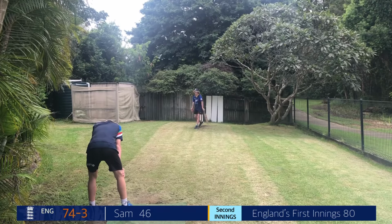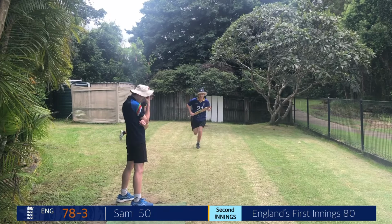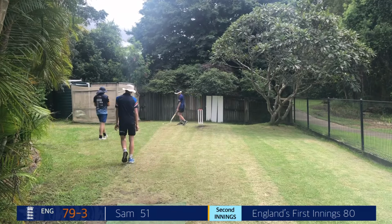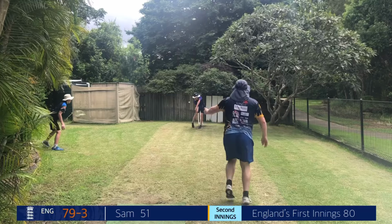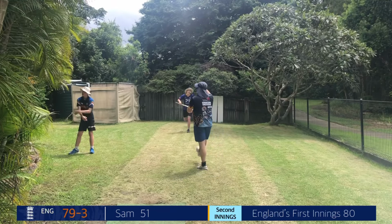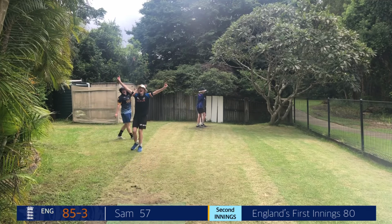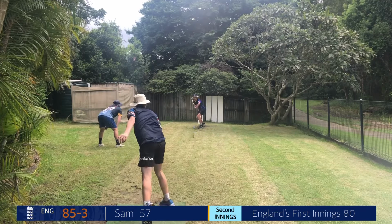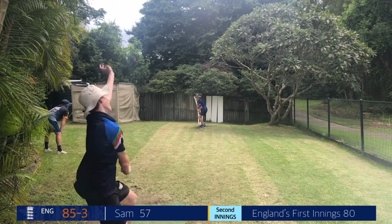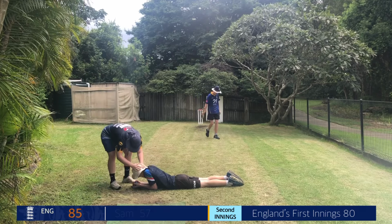Nailed. Absolutely nailed. That's where he loves it. A miss out, finally a miss out. Could this be a moment? Got it! One of the great catches under pressure you will ever see.